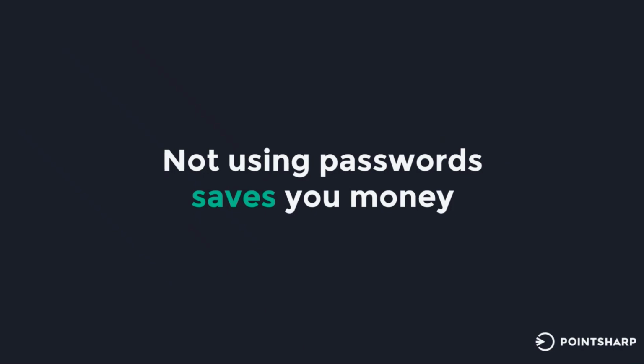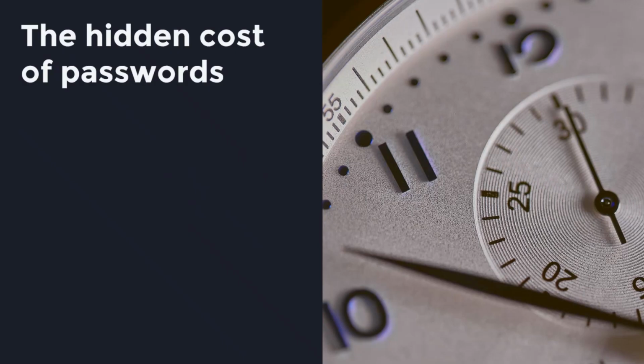For example, the hidden costs of passwords, with everything calculated. So I forgot my password. I am not able to work right now because I don't know my password anymore. I go to my IT service and say, hey, I forgot my password, I can't work. So they have to stop their work maybe and help me reset my password, for example. And that means you get 11 hours of lost time a year per employee.